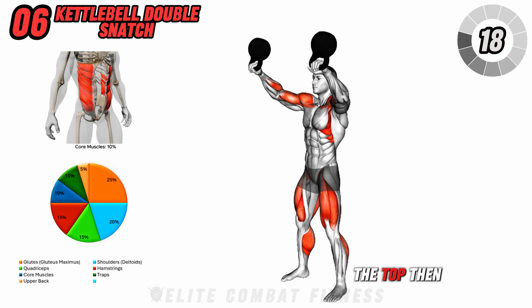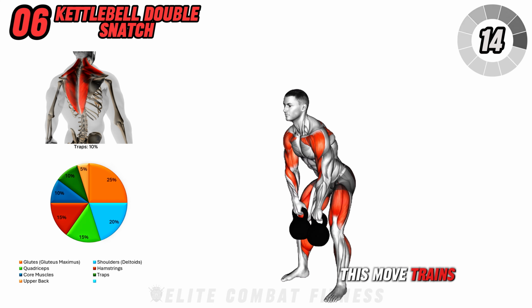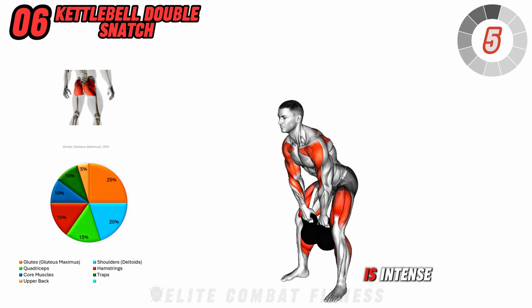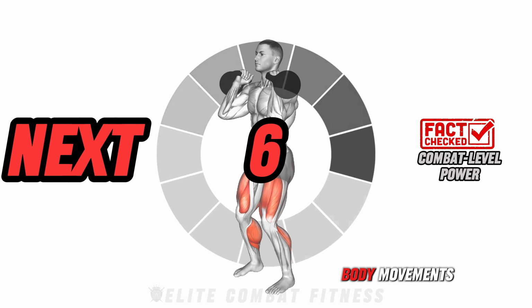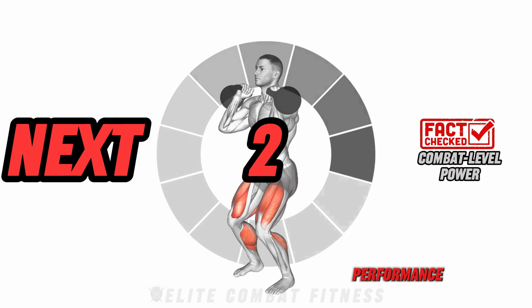Lock out at the top, then lower with control. This move trains coordination, timing, and raw strength. Master the single arm snatch first if you're new. This double version is intense. Perform 3 sets of 5 to 6 reps. Fun fact, the double snatch mimics explosive, whole body movements, ideal for martial arts and athletic performance.